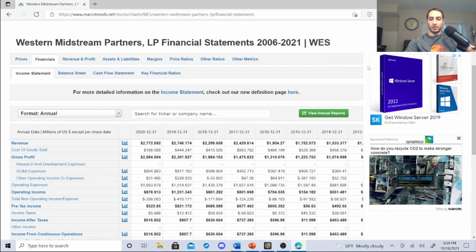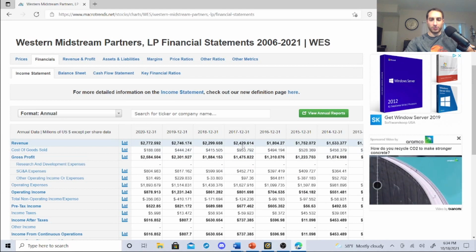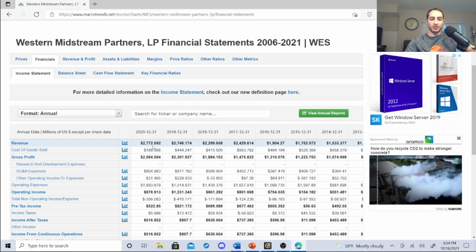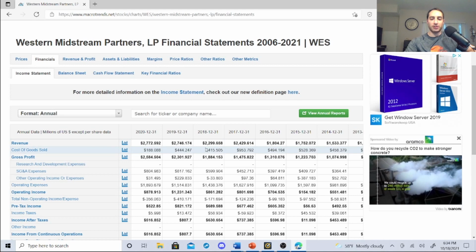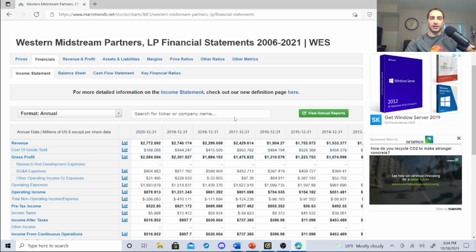So again, this is in millions of US dollars: 1,533, 1,752, 1,804, 2,429, 2,299, 2,746, 2,772. So we got some consistency there. So that's what I like about these guys, and I like their dividend history, which make them very attractive.